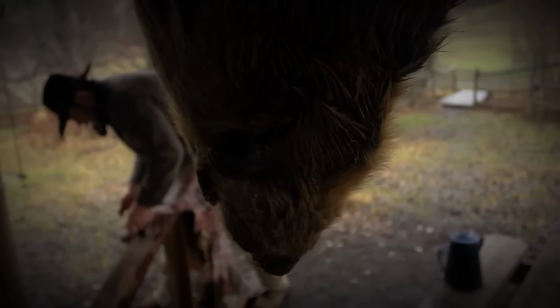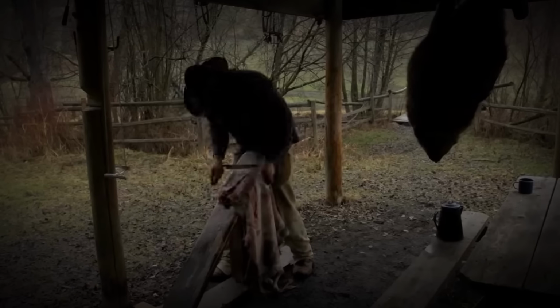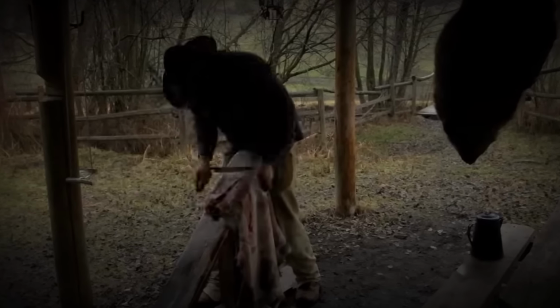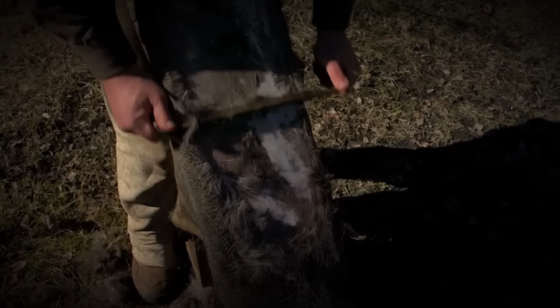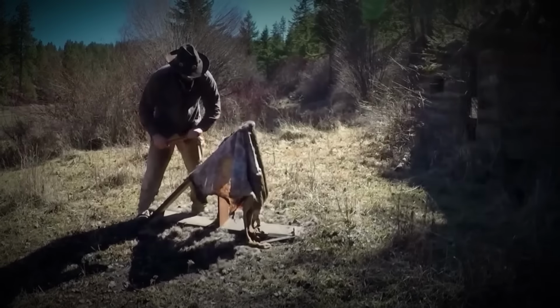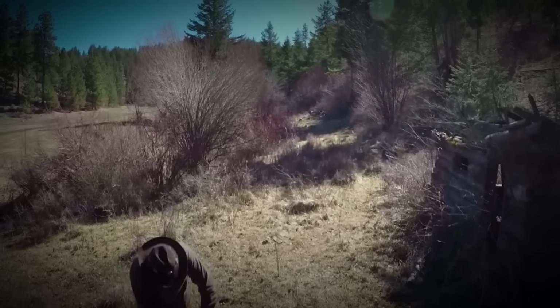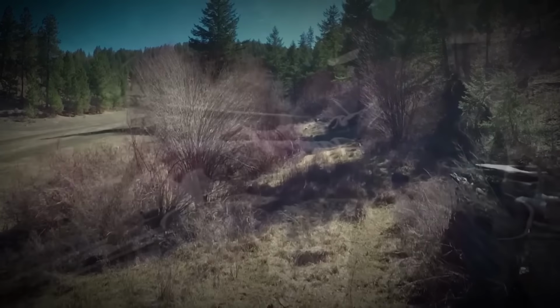The fleshing beam required careful construction. A smooth log, usually oak or maple, stripped of bark and sanded smooth with rough stones. Angled at precisely 45 degrees because too steep and the hide slipped, too shallow, and scraping was ineffective.